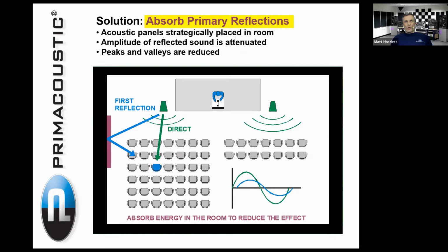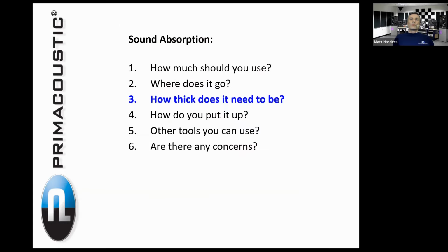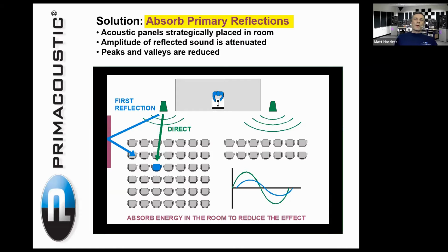So the solution is to absorb the primary reflections. With an acoustic panel strategically placed in the room, the amplitude of the reflected sound is attenuated, and the peaks and valleys are reduced. So you can see here in this particular situation, if we go back to the original spot in the blue, you can see that the energy from the reflected signal has been reduced. And if we move, there's a missing slide, I'm sorry about that. But if you move to the other position, you end up with those waves being reduced as well.